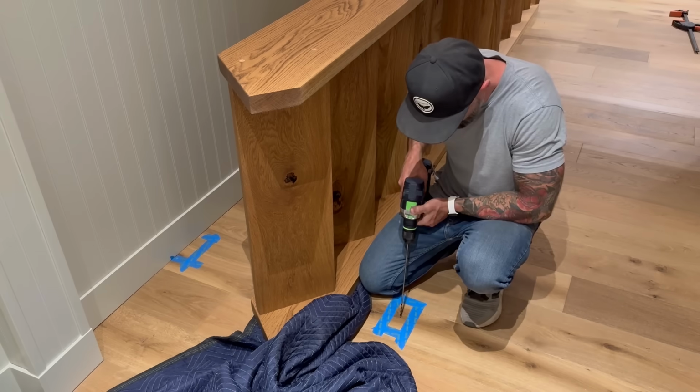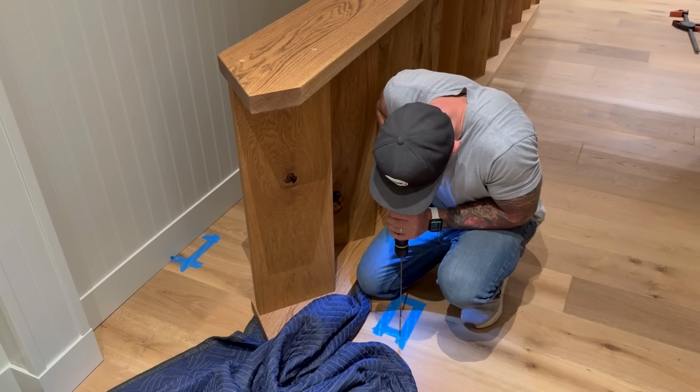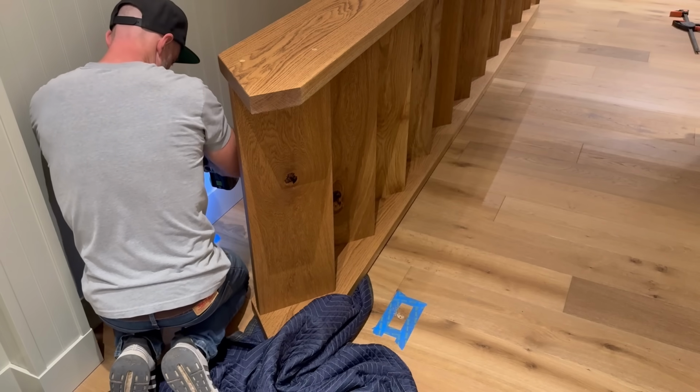Step 12. Once the stairs are lowered safely down to the floor, you drill holes through those pre-marked locations where the bottom of your stairs are going to land.